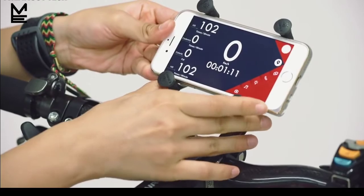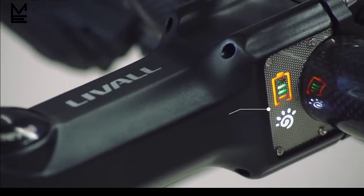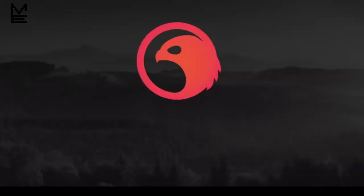We designed a LiveAll phone holder, so you can easily take your phone. The phone holder also contains a battery, so it can also be used to charge your phone. No more running out of power.